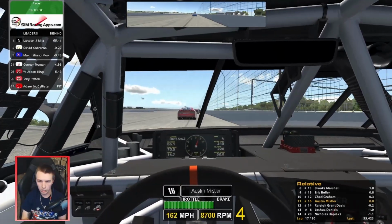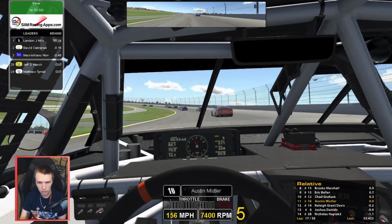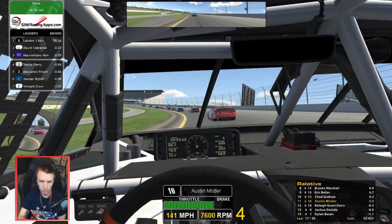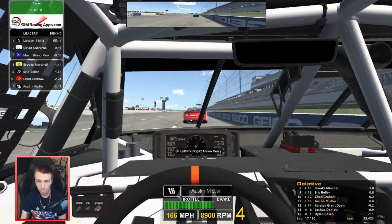Got on gas slightly early and started pushing. We have almost a second to the guy behind the 14, so they might slightly be in the draft. Just barely. The 12 car is falling off the 15 here now. Go, go, go! Oh, come on.